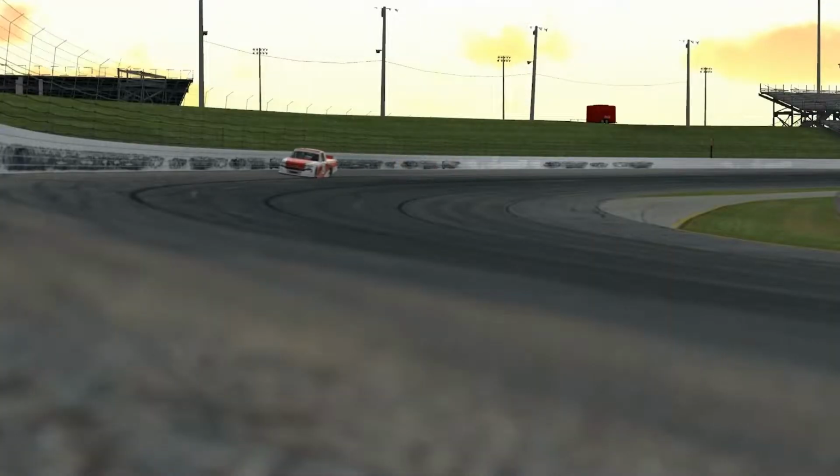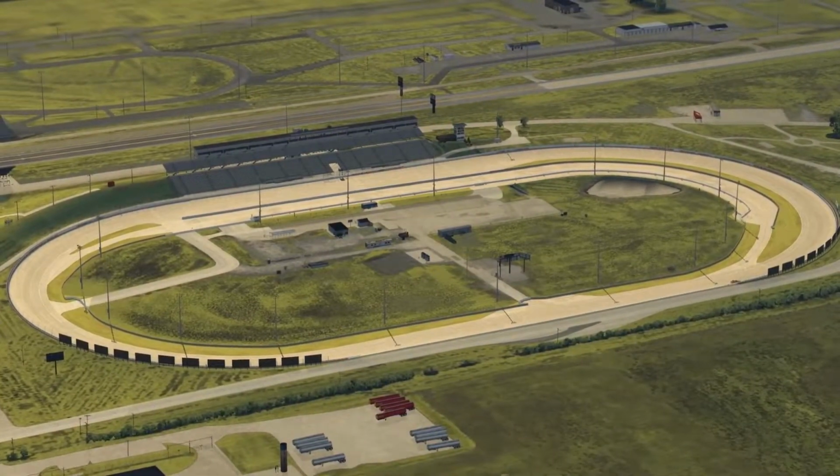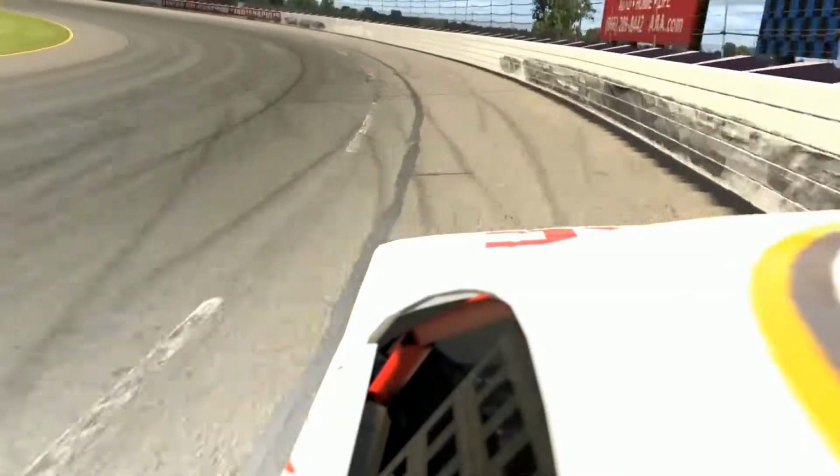The 12 degrees of banking, the shape of the turns, mean that this 0.69-mile short track is one of those that the high line became famous at. The long way around is the fast way at Lucas Oil Raceway.